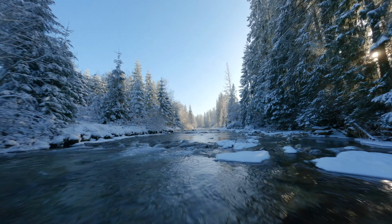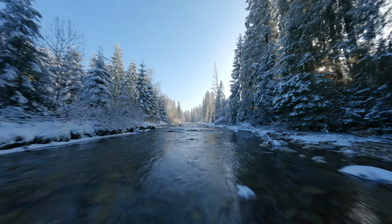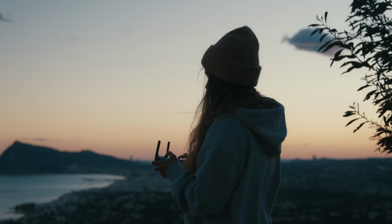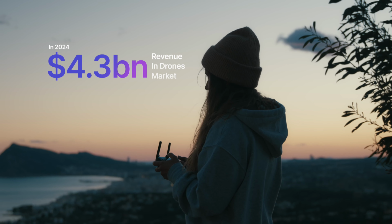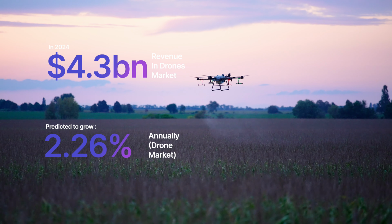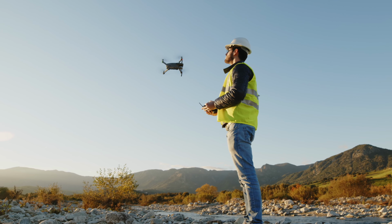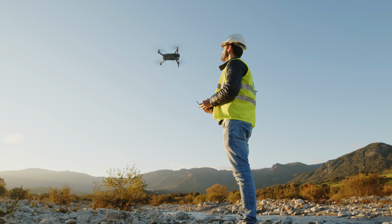Drones as an industry are growing. You have probably seen them in the stores, drone shows, events, and maybe took your own on vacation. In 2024, the revenue of the drone market is estimated to reach $4.3 billion, and it's also estimated to grow annually by 2.26%. Impressive? Of course.